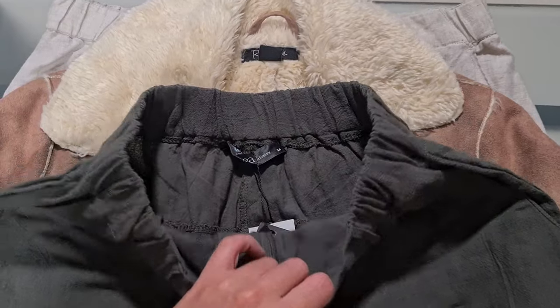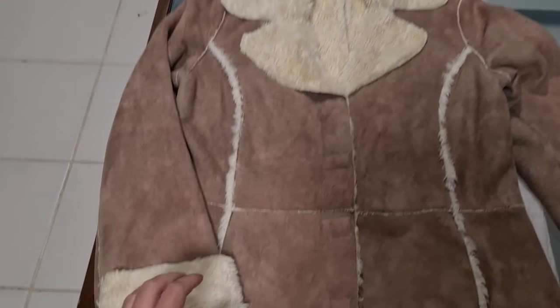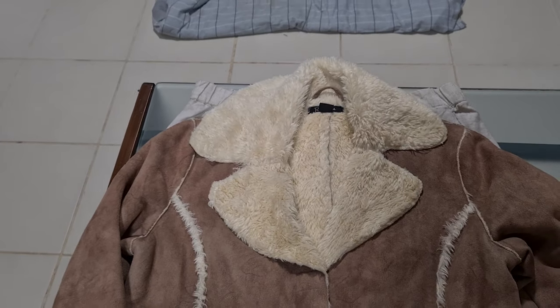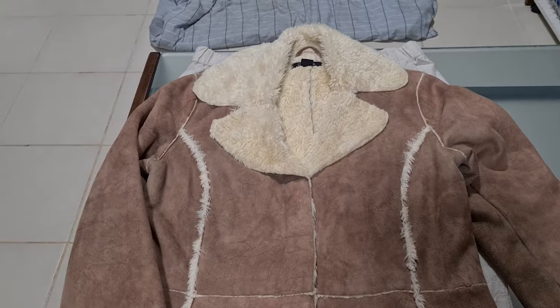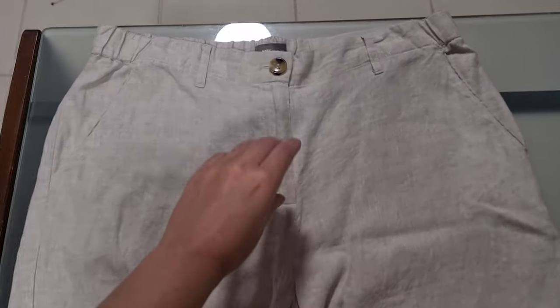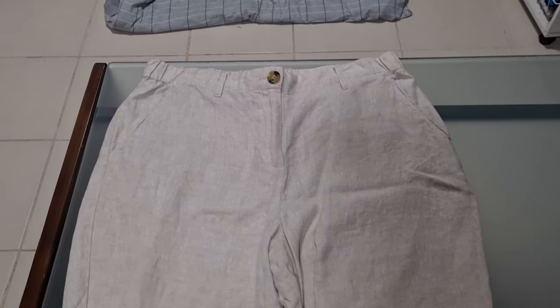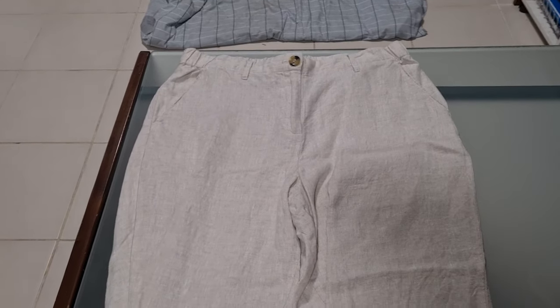Just a basic pair of harem pants. They're just a sort of no-name brand. They went for $15 plus shipping. This jacket is really, really cool. It is super Y2K style. This went for $27.30 because it was on a 30% off sale plus shipping. And lastly, this pair of beige linen pants from Suzanne, they went for $18.90 plus postage. Again, on the 30% off sale I've got running for older items.